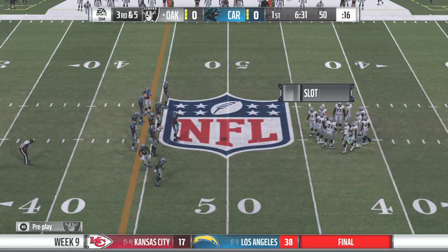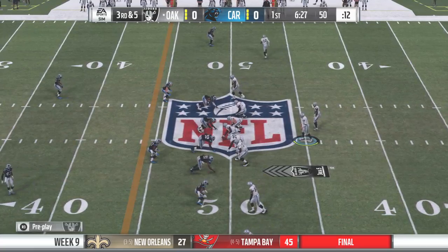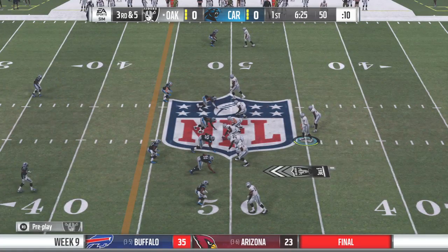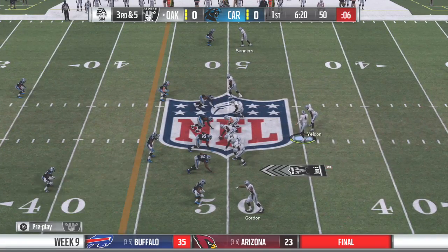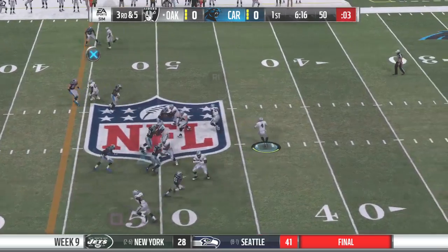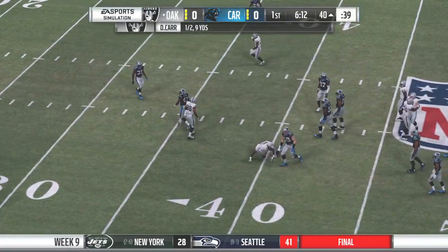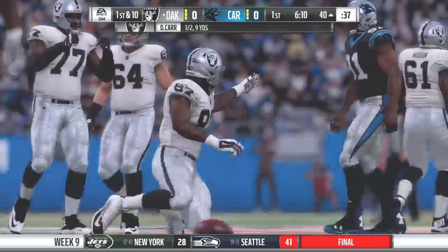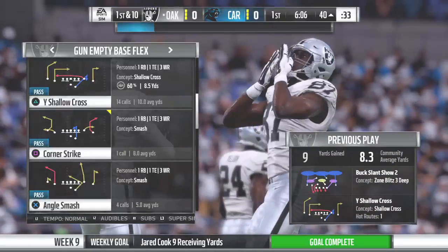And on 3rd down, a nickel formation here defensively. Play clock winding down. From midfield, here's Carr. And he finds Cook. And he will have a 1st down here at about the 40. A Raiders 1st down. Carr hooking up with Cook.